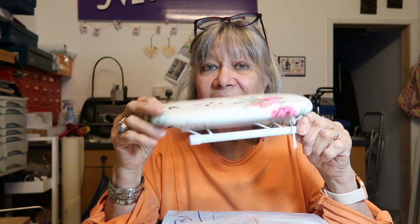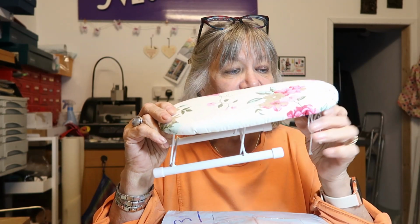Now I have a package here that I want to show you, and I've got another package that I want to show you. Another package here, and I've got another one coming yet, but before I show you those, I'm going to show you this. This is a little ironing board that I got on eBay.